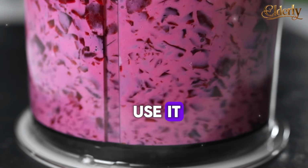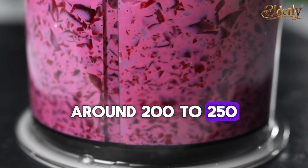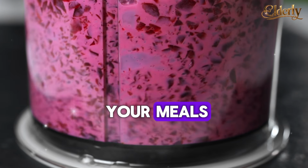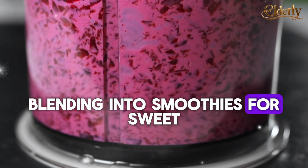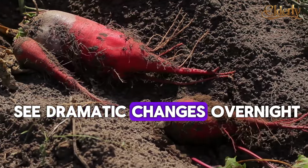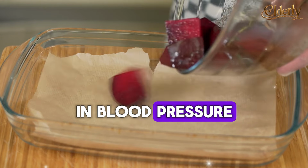So how do you use it? One of the simplest ways is to drink fresh beetroot juice, around 200 to 250 milliliters per day. If juice isn't your thing, try steaming or boiling beets and adding them to your meals, salads, side dishes, or even blending into smoothies for a sweet, earthy twist. The key is consistency. While you might not see dramatic changes overnight, studies show that regular use over a few weeks can result in noticeable improvements in blood pressure.